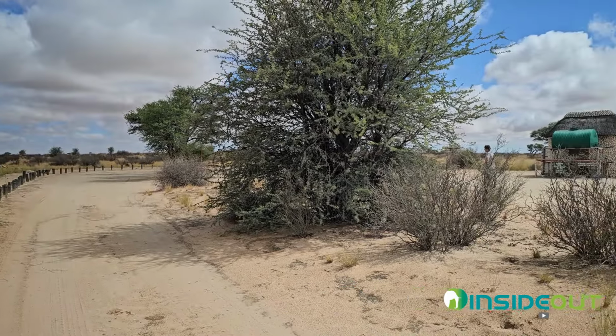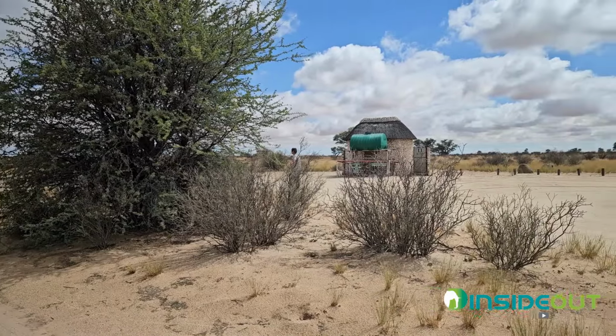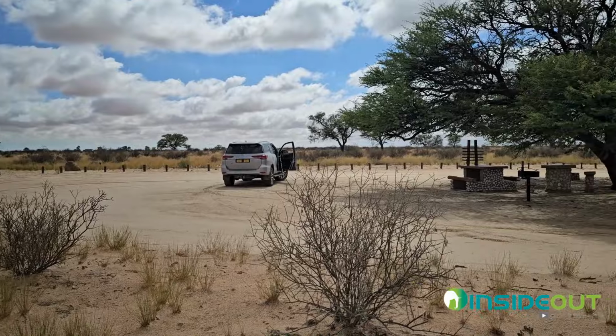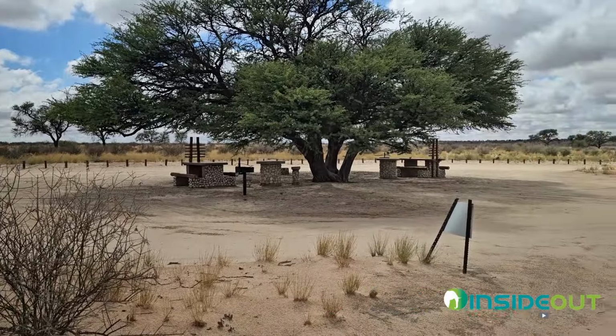Lijersdraai is such a welcome oasis in the middle of a vast salt pan region. When staying at Nossob, a stop here is a must.